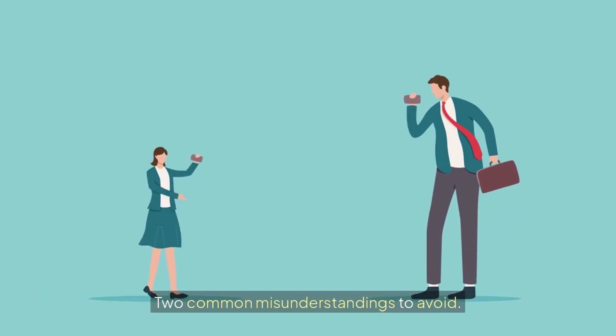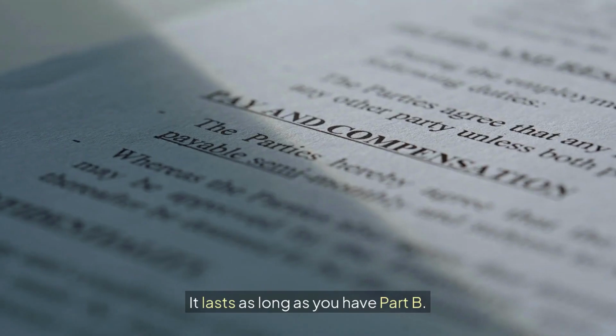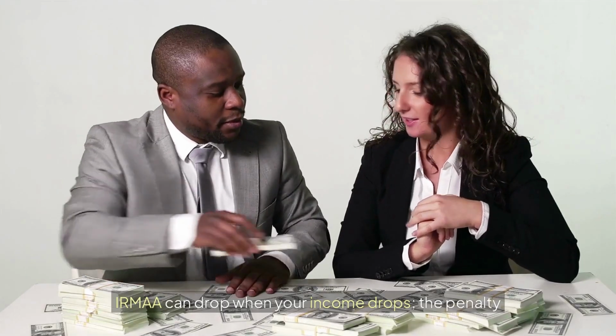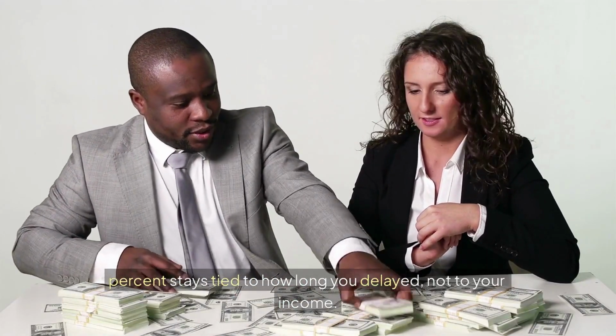Two common misunderstandings to avoid. First, "I can pay the penalty for a year and it goes away." No, it lasts as long as you have Part B. Second, "If my income drops, the penalty drops." IRMAA can drop when your income drops. The penalty percent stays tied to how long you delayed, not to your income.